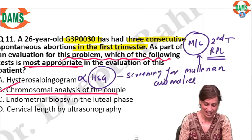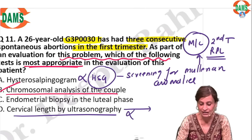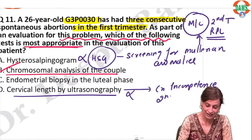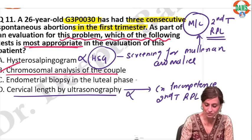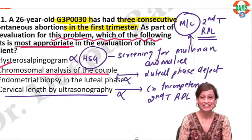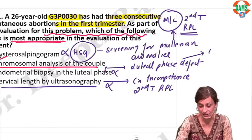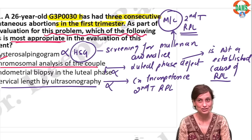Okay, why is the answer not cervical length? The reason is the same. I just told you in a previous question that cervical incompetence will cause only and only second trimester RPL, right? Why not endometrial biopsy? Endometrial biopsy can pick up what? It can pick up luteal phase defect. But is luteal phase defect an established cause of RPL? No. Luteal phase defect is not an established cause of RPL, right?